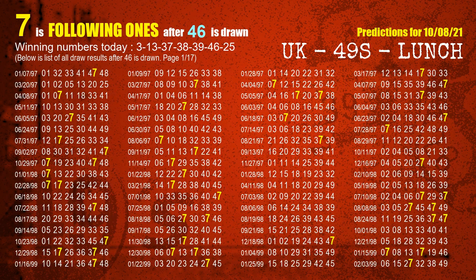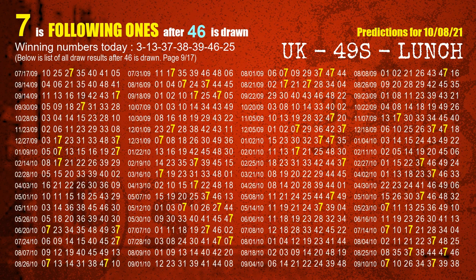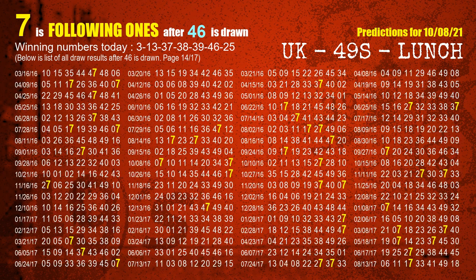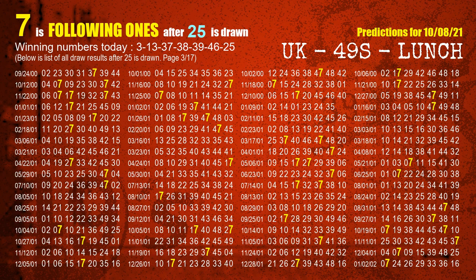The sixth winning number is 46. The most frequently following units digit is 7, when 46 is the winning number in last draw. The booster winning number is 25. The most frequently following units digit is 7, when 25 is the winning number in last draw.